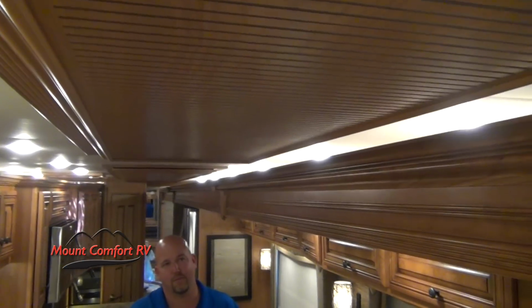So a couple years back, Newmar went to a little bit different system. They still use multiple return ducts like we've talked about in many of the videos, but they put it all in line right down the middle. So even when the slides are in, the cold air can get down to where you need it instead of blowing up on top of the slide boxes. We think that makes a lot of sense.